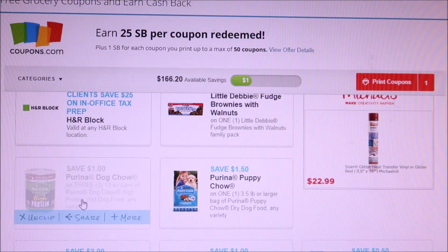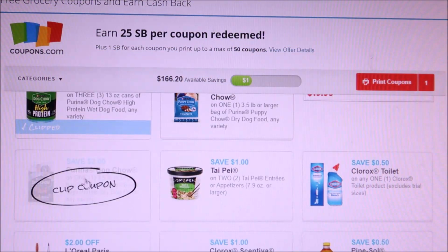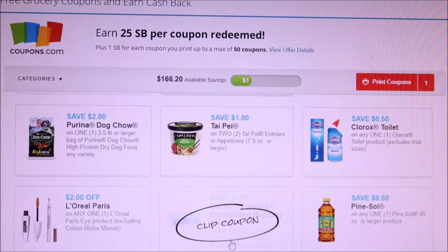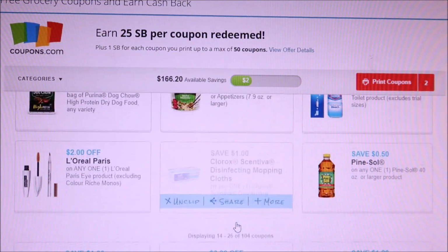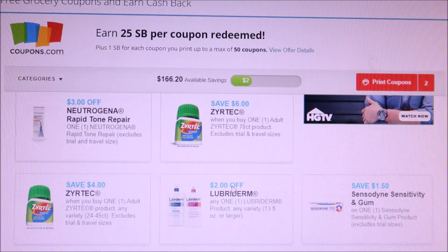They did add the Purina Dog Chow. If you need that, there is a deal right now with Ibotta if you need to go ahead and get some dog food. They did add some Clorox toilet and the Scentiva mop coupons. I'm going to print this one off just in case. We got a couple different new ones that I'm going to bring down to you guys so you can check this out.